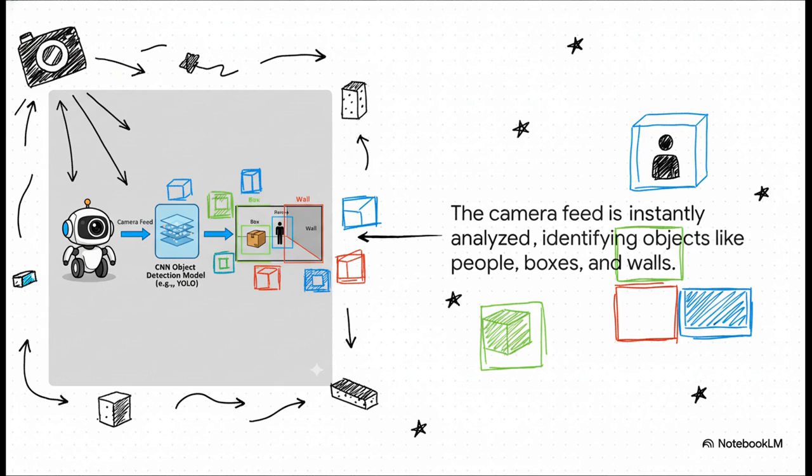The CNN doesn't see a random jumble of pixels like an old computer would. It sees objects. It takes that live camera feed, and in real time, it identifies and labels everything. That's a person, that's a box, that's a wall. It's turning total chaos into perfect order, giving the robot a clear, structured map of what's around it.